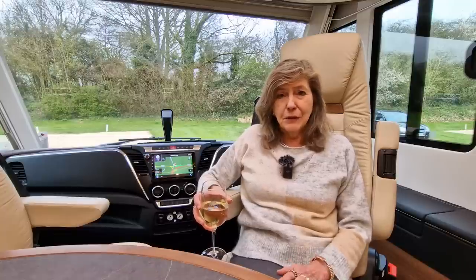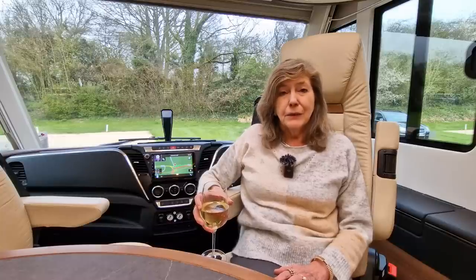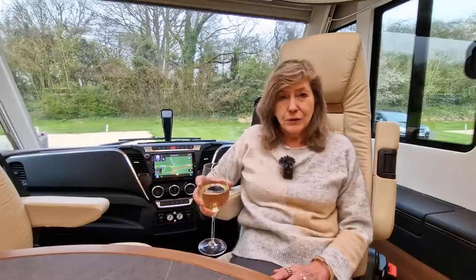Just to let you know, the model is a Carthago Chic S Plus. It's on an Iveco chassis with twin wheels at the back, rear wheel drive, automatic.